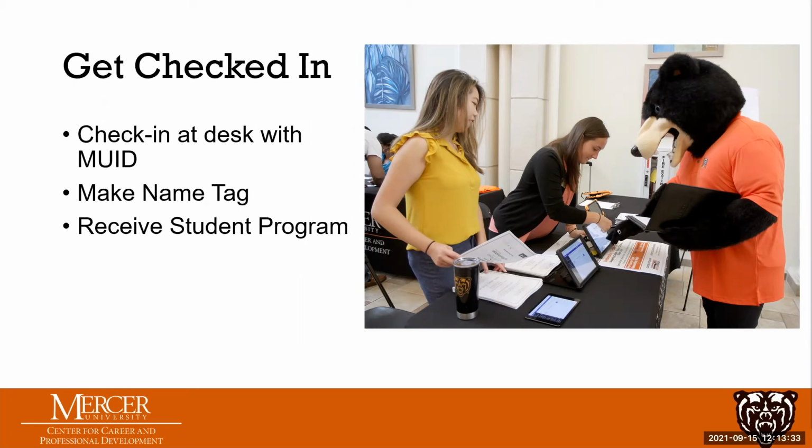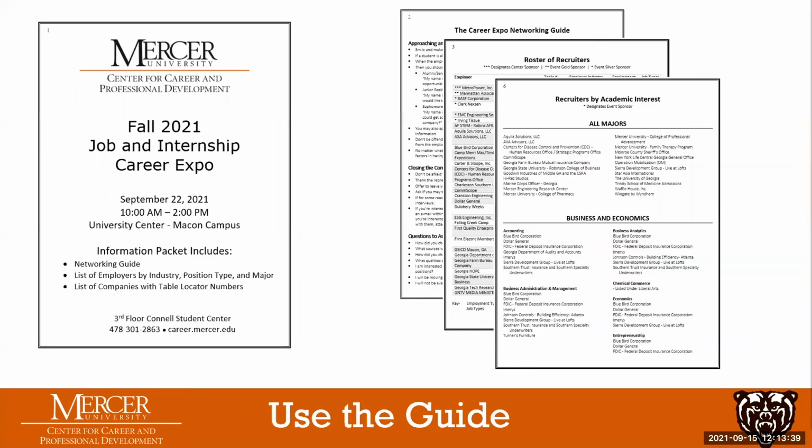You will then make a name tag and you're going to receive a student program that has lots of information about the expo. So this is typically what our student guide looks like. It contains lots of great information like a networking guide, how to introduce yourself, how to close the conversation, questions that you might consider asking. Again, all things to help you, if you're a little nervous, navigate this process successfully.